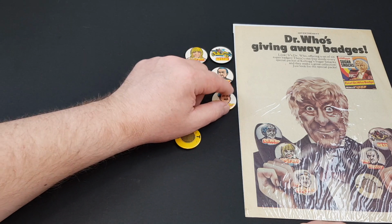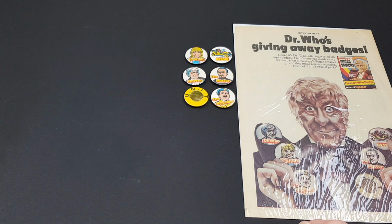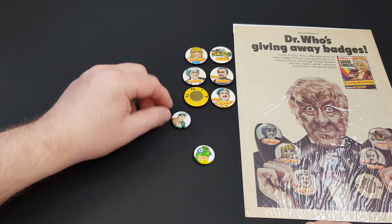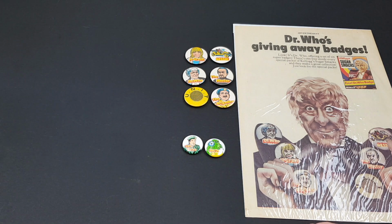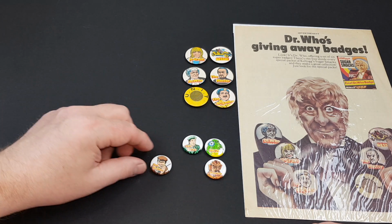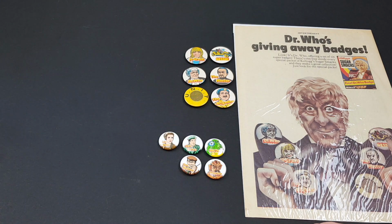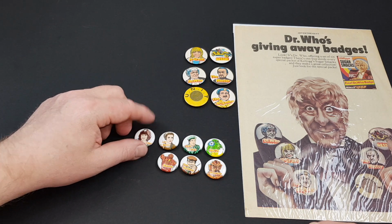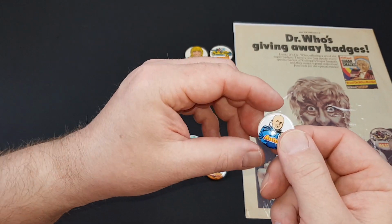Now, when I was researching this, I came across a seller on eBay who had done some new badges. As you can see, they're smaller than the originals, but done in the same sort of style, with the same era of characters as well. So I'm guessing the artist was a bit of a fan of early 70s Doctor Who, because that's what these all relate to, or the Pertwee era at least. And these were ones that were never produced officially, but they're in the same style.